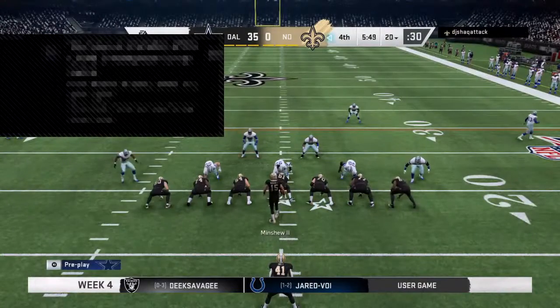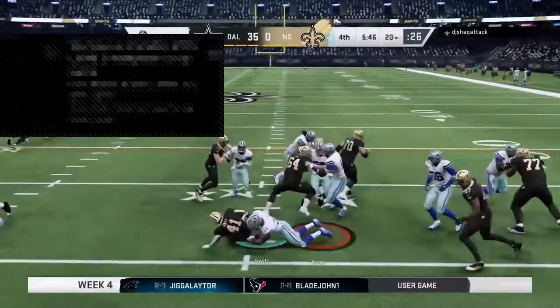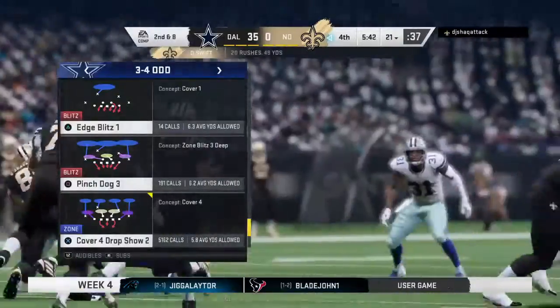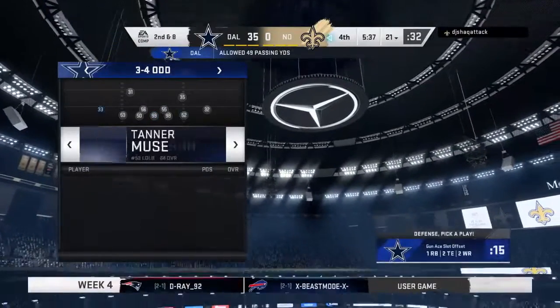The Saints offense on the field, ready to get their drive started. And let's face it, this drive is not going to have any bearing on this game, but it's kind of important for one reason, isn't it? It certainly is. You got to get points. And okay, all right, I'm being facetious here, but you get points, you feel a little bit better about yourself as you move on to the next one.